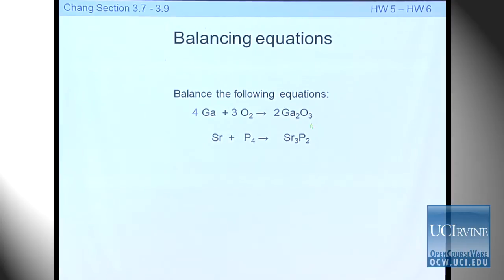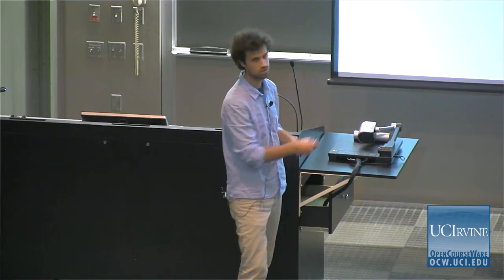I want to make sure that the phosphorus is balanced first, because I see there's no coefficient there. That means I can put any number in front to make it match. So I start with phosphorus in this case. I have four here, I need four on the other side, so I need to multiply this by two. Two times two is four. In doing so, I generated six of these guys, the six goes there, and I'm done. You see why I started with phosphorus, right? And now it's strontium.